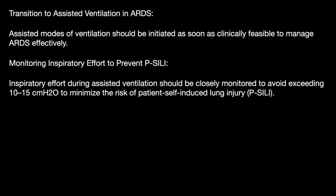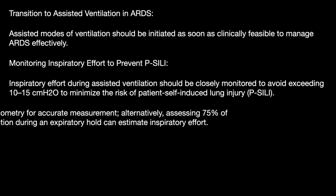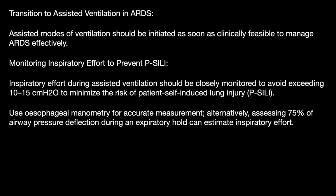How to transition to assisted ventilation? Assisted mode of ventilation should be initiated as soon as feasible to manage the ARDS effectively, monitoring inspiratory effort to prevent PSILI. Inspiratory effort during assisted ventilation should be closely monitored to avoid exceeding 10 to 15 centimeters of water to minimize the risk of patient self-inflicted lung injury. Now, use esophageal manometry for accurate measurement. Alternatively, assessing 75% of the airway pressure deflection during an expiratory hold can estimate the inspiratory effort. To look at more details regarding these calculations, you can look into our previous video.